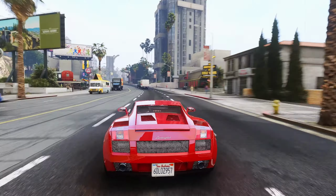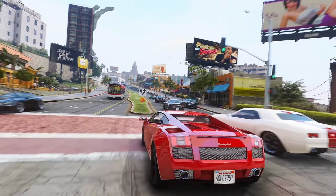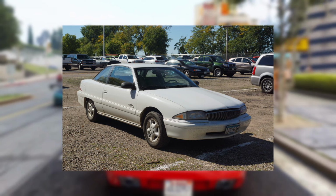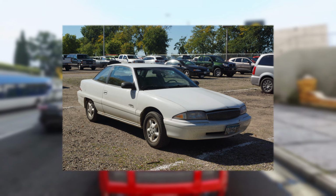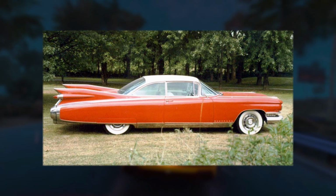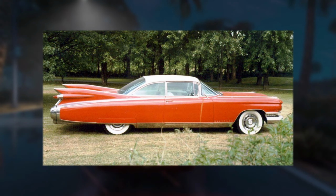So this next list is going to be all brand new cars that have been spotted within the GTA 6 leak that we are expecting to see within GTA 6 when it finally launches. The first one is the Buick Skylark Early 90s Edition. The next one is the Buick Estate 1971 edition. The next one is the Cadillac DeVille D-Elegance. The next one is the Cadillac Eldorado 1959.